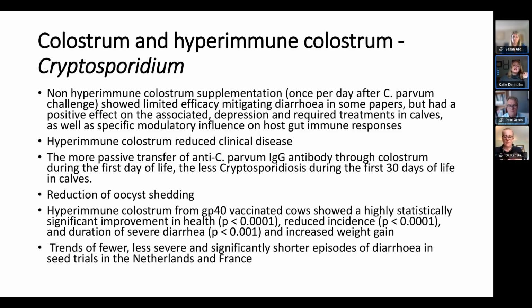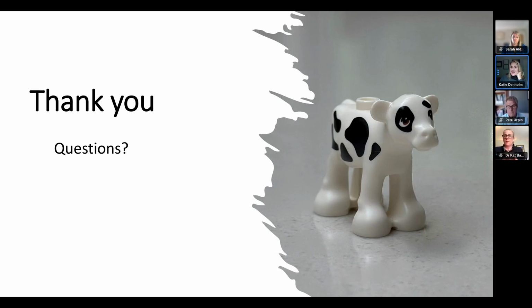And then MSD have also funded some seed trials in the Netherlands and France, and they did see benefits of using the vaccine in practice. I think we're going to take questions at the end, so I'll pass on to Pete.